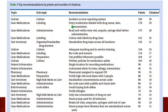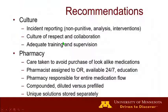And then certainly #2, every medication labeled. Some of these seem pretty simplistic. It should be so obvious, but we still have cases in the literature of someone drew up an emergency drug, gave some of it, put it on the back cart, and then an error was made. And so I'm not going to go into every one of these recommendations.